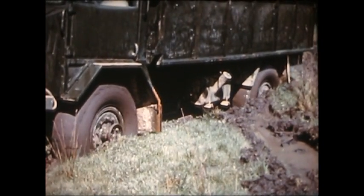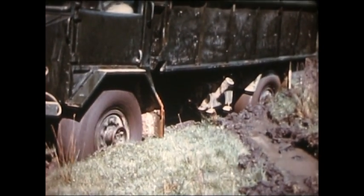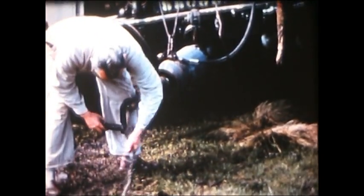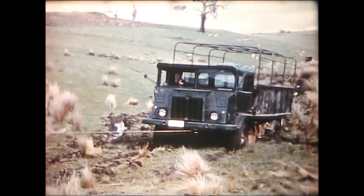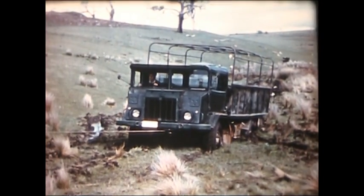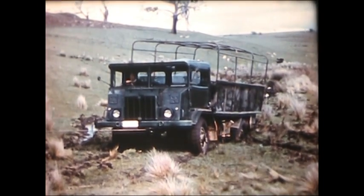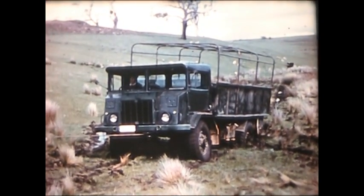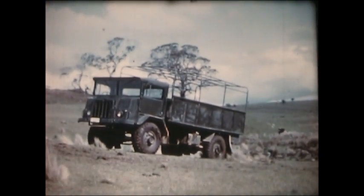Mud has few terrors for this versatile vehicle. Its winch will get it out of many a hole. It is not easy, but at a pinch, one man can pay out the winch line. This operation is much easier from the rear, and easier still if you have a mate. And the truck is high and dry again.